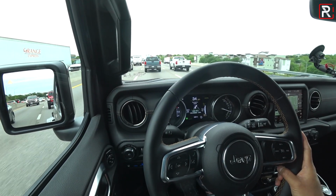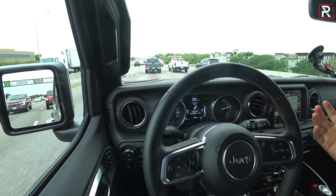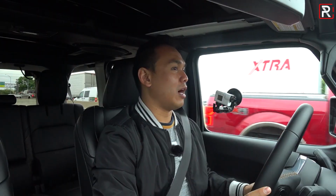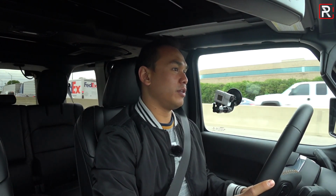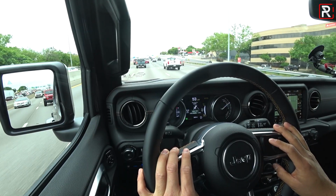But this is essentially what a lot of Wrangler 4xe owners are going to experience. You're going to be driving it around town, in downtown Austin right here, trying to get out of the city, in stop-and-go traffic. You're going to be out on the road. So yes, the Wrangler is all about capability and being able to go off the beaten path, but this is where the majority of people are going to go.